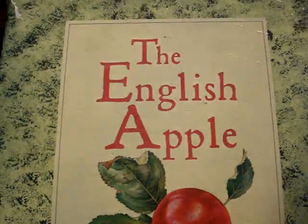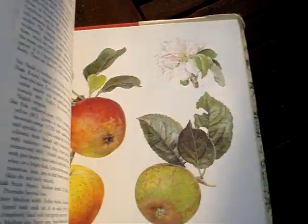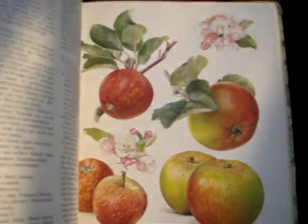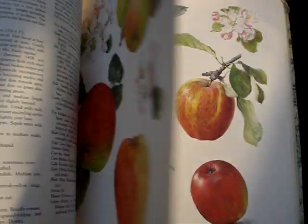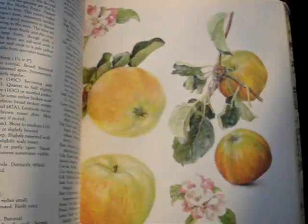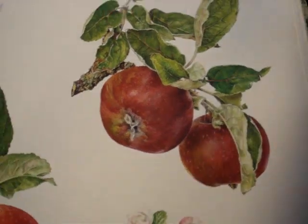I'll show you a bit more about this later maybe, but if you ever do see a copy of this wonderful book, which I'm sorry to say is out of print, then it certainly is worth obtaining one. Roseanne Saunders spent a year working with the Royal Horticultural Society and produced tasting notes and beautiful watercolour pictures, including this one of Devonshire Quarrenden.